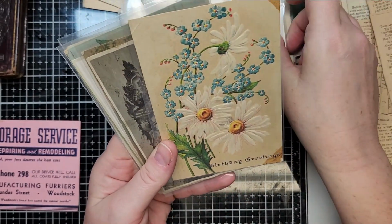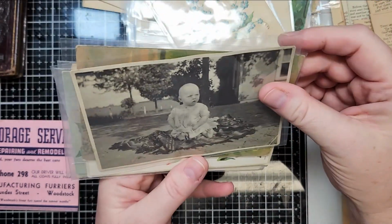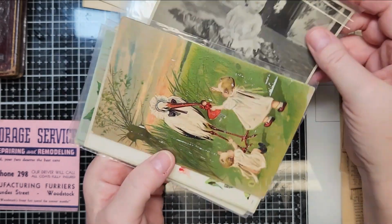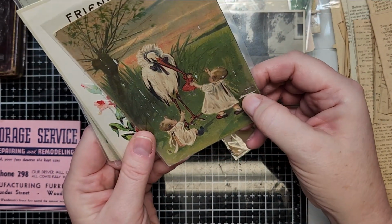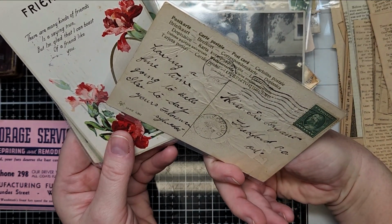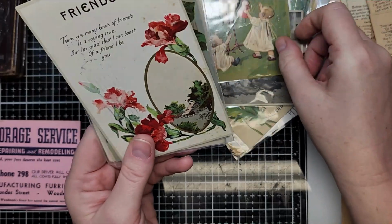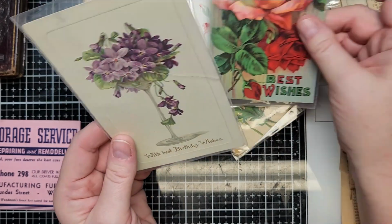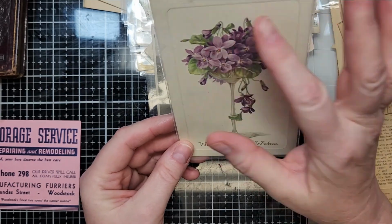This one's birthday. Two of my favorites, daisies and forget-me-nots. Here's a little kid. Poor thing needs a hat or a wig. There's the stork. Don't know. Love those big roses. And then there's a champagne cup full of violets.